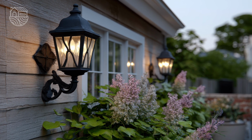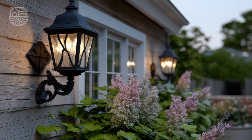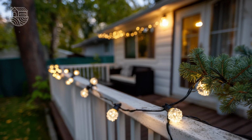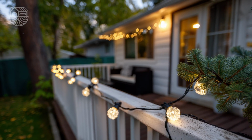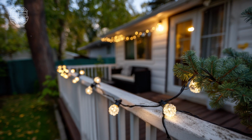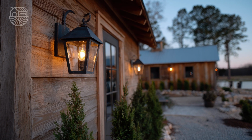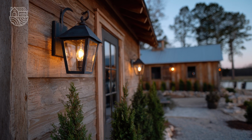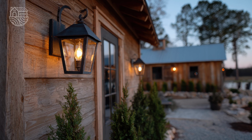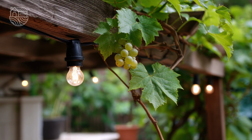Lighting sets the mood, so layer it up. String lights bring a magical glow, while lanterns or solar-powered path lights add functionality. For a farmhouse touch, try Edison bulbs or vintage-style sconces. And don't overlook greenery. Hanging plants, vertical gardens, or potted herbs bring life and freshness to your veranda.